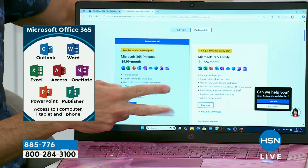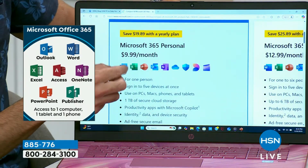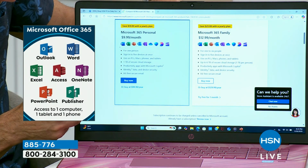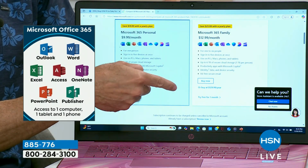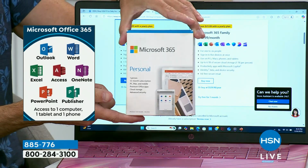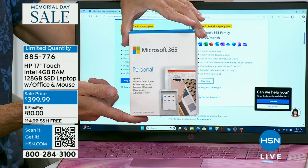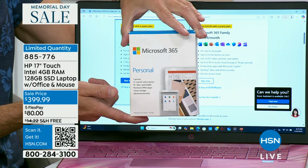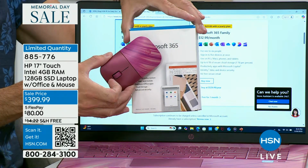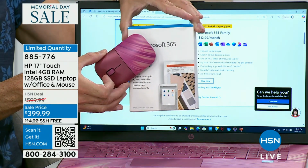On Microsoft's site, you can see right now, if you pay for it in advance, it's $100. If you pay for it monthly, it's $9.99 a month, so it's actually $120. So if you pay one lump sum, it would be $100. That's the lowest price you can get it on Microsoft's website. So if it's $100 everywhere else, this is like getting the laptop for really like $299. 100%. This is a $299 laptop, and it's the latest and greatest. It's got all the bells and whistles that you want from a name brand that you can trust. You cannot miss out on this laptop.